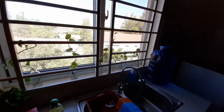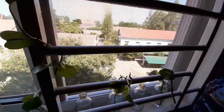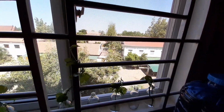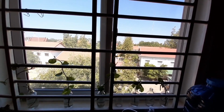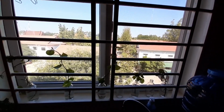Just a couple of things I forgot to mention. This is one of the few places that we've seen that actually has fly screens, insect screens. So that's a real bonus, given that you really don't want to have mosquitoes in your house. Jeremy just told me that electricity is in fact 20 cents a unit, and we have Wi-Fi included in the $250 that we pay every month as well.